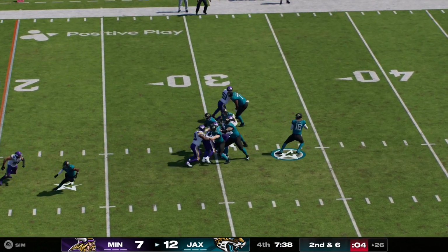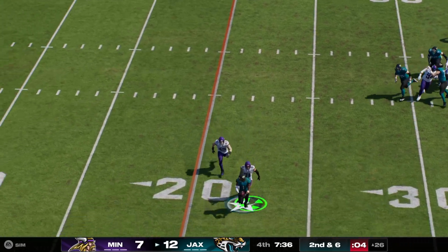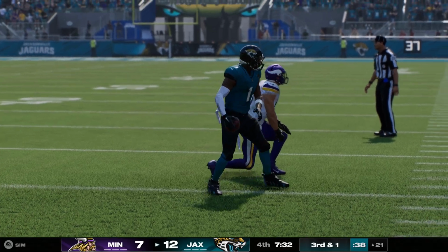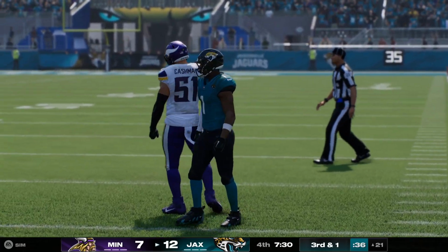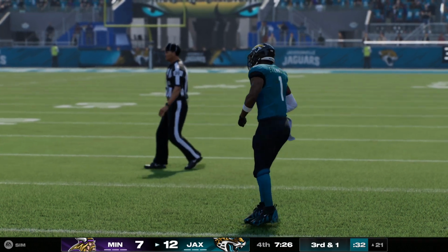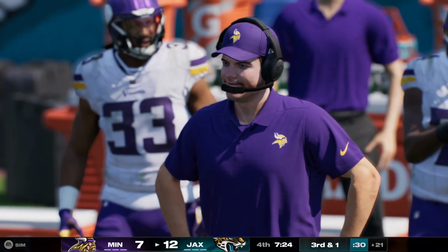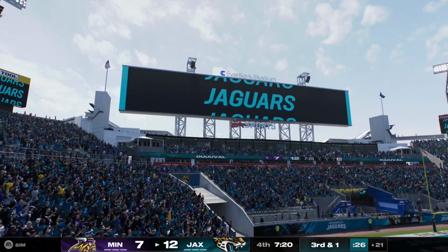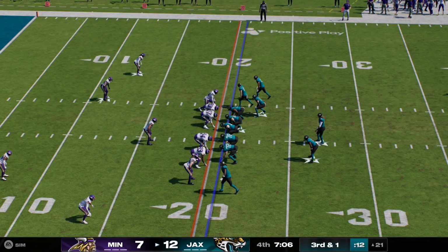Second down, Lawrence. That's complete to Etienne. And it'll be a short pickup. That's not enough for the first down. Defensive coordinators preach all the time, play pass defense with vision. It's exactly the case here. They're able to rally to the ball, keep that to a short gain.